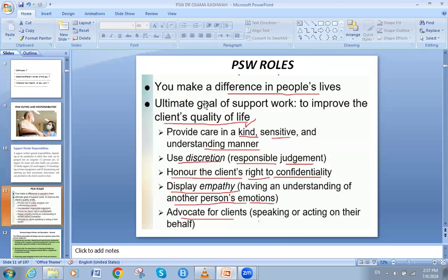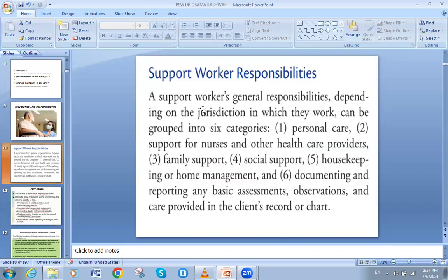Personal support worker role. We talked about the responsibilities of a personal support worker. Again, I would say personal care, supporting the nurse, supporting the family of the patient. Also social support, since the person is an individual in the whole society. Also, we do light housekeeping, and we document and record the data of the patients. Like I told you, their weight, their intakes and their outtakes, for example the urine. So we have to register all this. What did they eat, and so on.